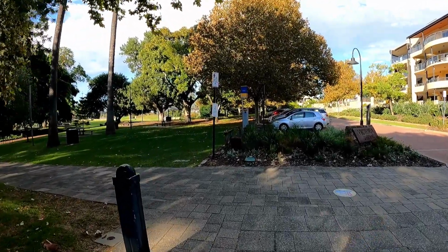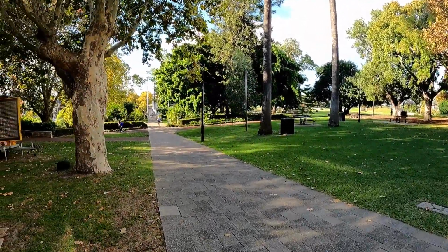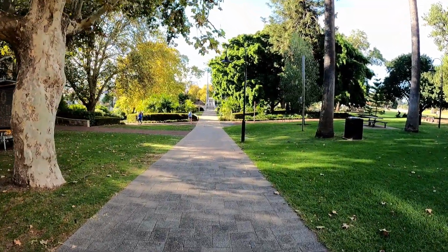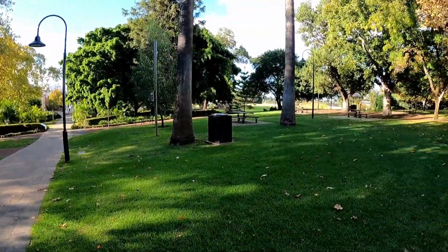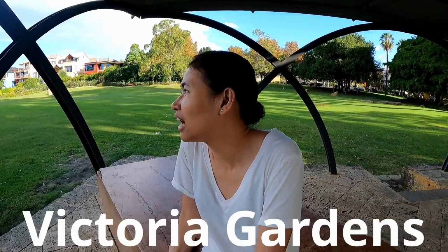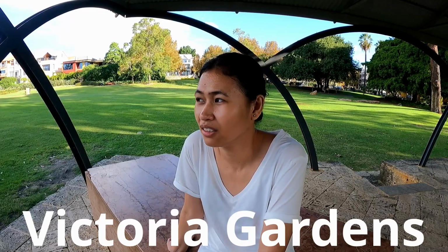Oh, we can cross the bridge, I think, from here. Oh, there's also another bridge here, but not that fancy. 12 minutes walk to Optus Stadium. Yep, let's do it. Hi guys, we're here at, I forgot where we are, Claysbrook Cove.